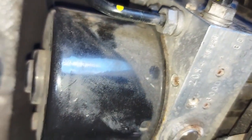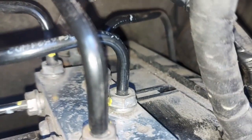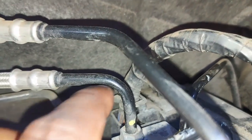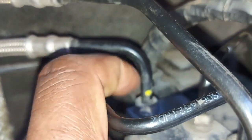I do have a diagram anyway. I'm not concerned, but just for the sake of the video, in case someone wanted to know, I wanted to show that. As you can see, the plug is hidden in the back there. That's the connector in there. Okay, see that connector in there?